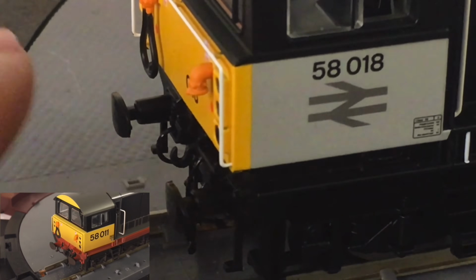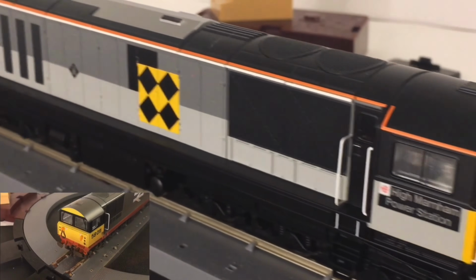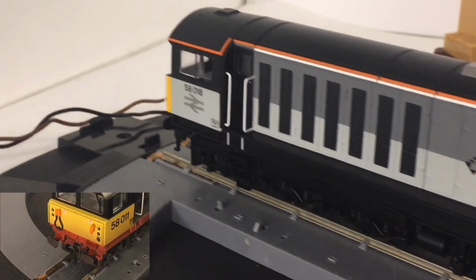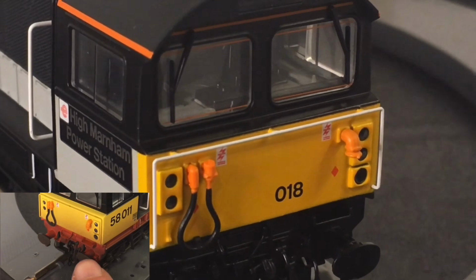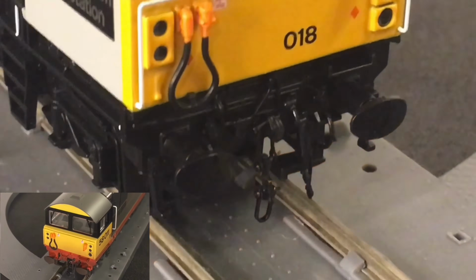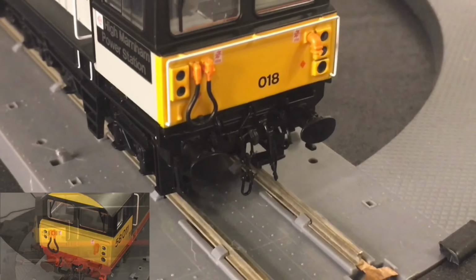Paintwork on the model is incredibly good, and all of the print work is incredibly sharp. There is a plethora of extra fitted detail, including pipes, cables and handrails, as well as wipers in the driver's cab. There is a certain amount of extra detail within the cab, including the 2 seats and some of the controls, and this is absolutely begging out to have a crew fitted to it.